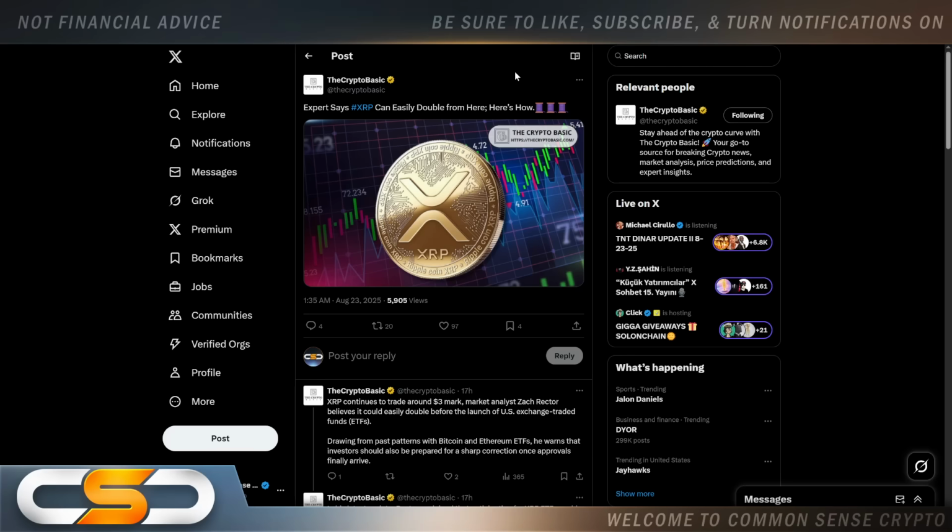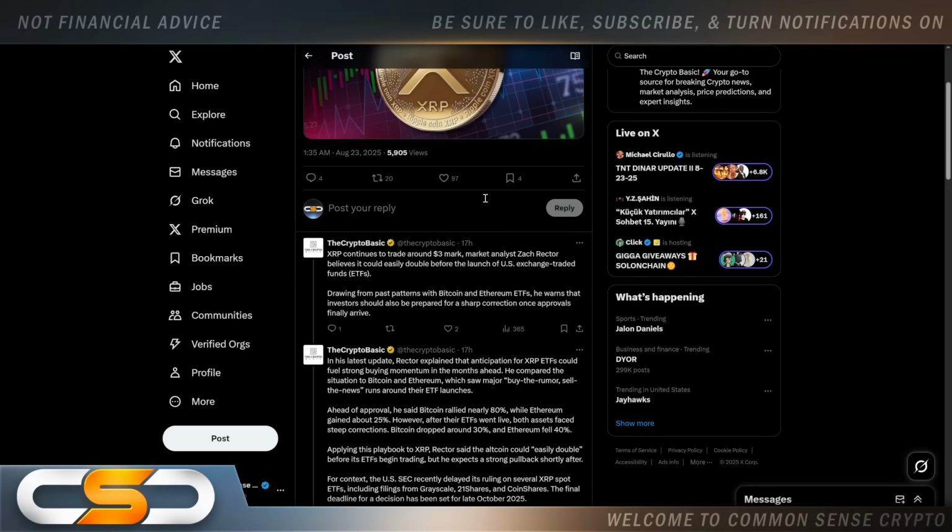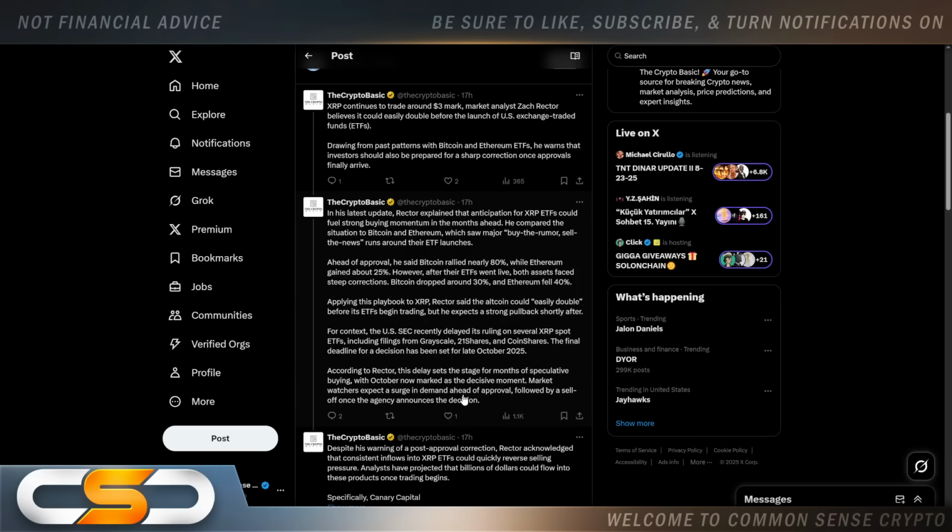Expert says XRP can easily double from here. Now look at what he's citing. So XRP continues to trade around the $3 mark. Market analyst Zach Rector believes it could easily double before the launch of U.S. exchange-traded funds, ETFs. Drawing from past patterns with Bitcoin and Ethereum ETFs, he warns that investors should also be prepared for a sharp correction once approvals finally arrive. In this latest update, Rector explained that anticipation for the XRP ETFs could fuel strong buying momentum in the months ahead. He compared the situation to Bitcoin and Ethereum. In other words, people are going to want to get positioned before these ETFs go live.